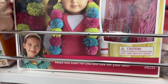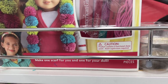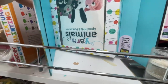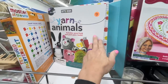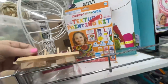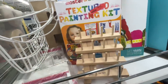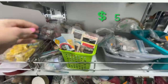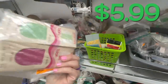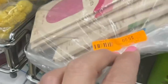When my older girls were younger, they absolutely adored the American Girl doll. This item here seemed to be a yarn animal kit for younger children. A great way to get them started when they're little, right? Here was a wooden thread spool holder. I should have probably popped on this next item for $5.99. It was a pretty full bag of vintage different laces. Oh, I should have got it.